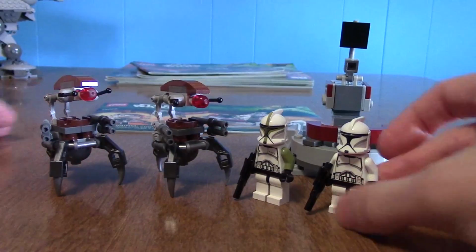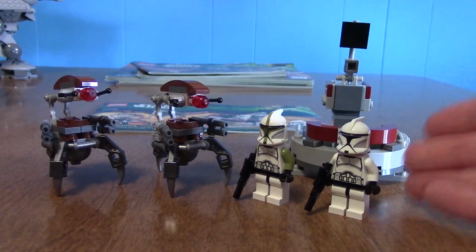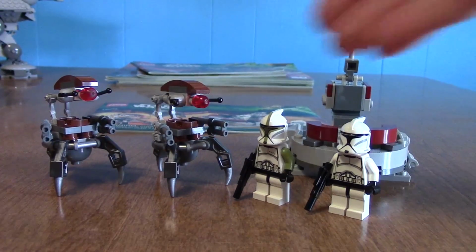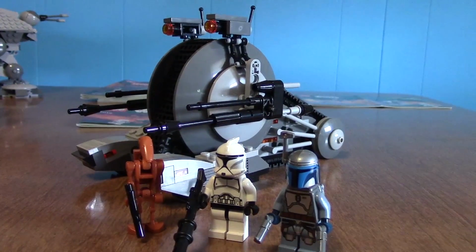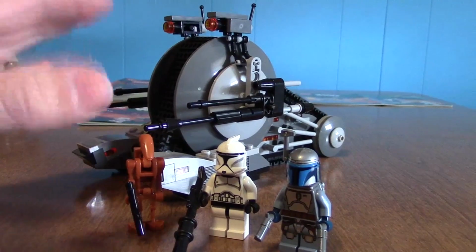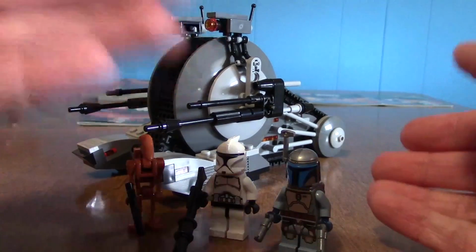I actually do have, I think, 6 of these, yeah, 6 of these I ended up getting, because I wanted a big army of all these guys. So I have a bunch of them, but that's the first set, the Battle Pack. And the next smallest set in here was the Corporate Alliance Tank Droid. This was a $20 set that contained 3 minifigures.